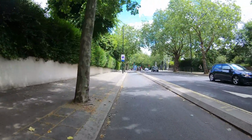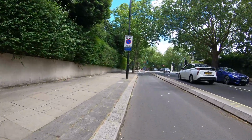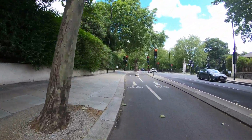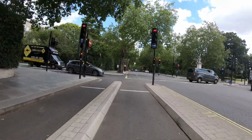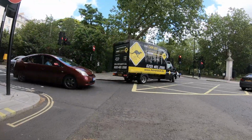You'll notice a lot of the bike lanes in London are like this. They're separated off from traffic, and then there's some that aren't, so you've got cars right beside you with no barrier in between. So something to keep in mind. It's a mixed bag. It looks like they're improving it all the time. I see new ones pop up where there wasn't one before, as time goes on.